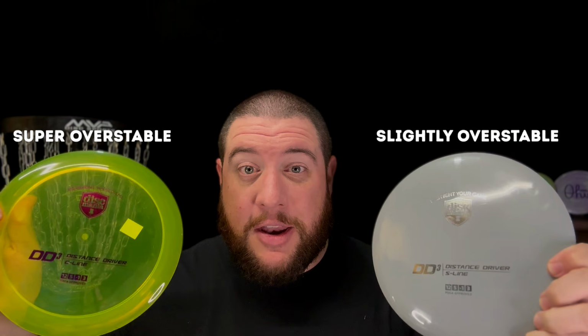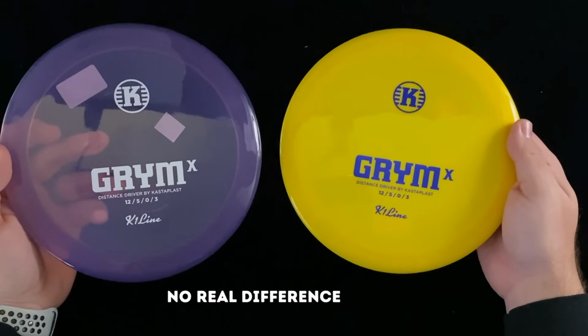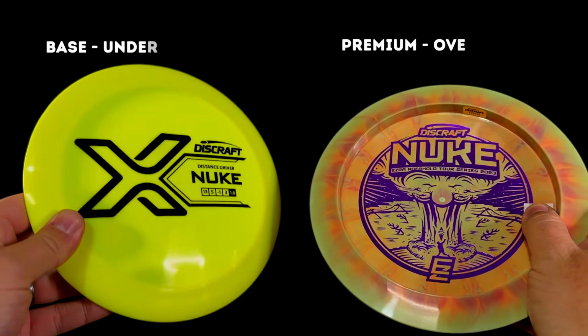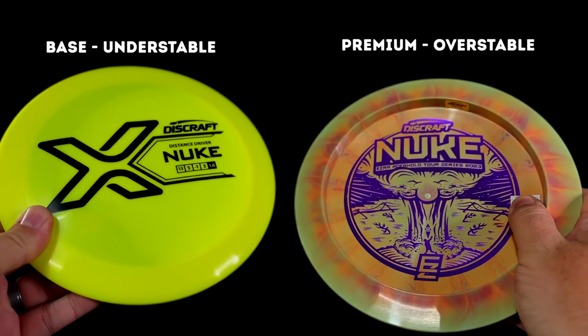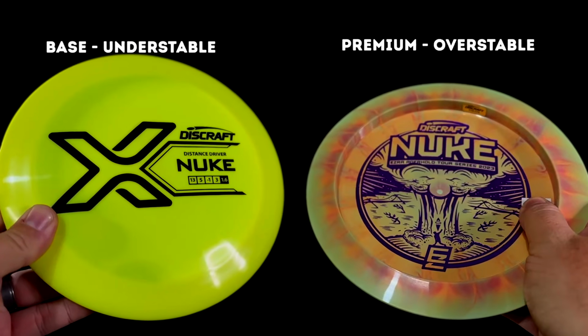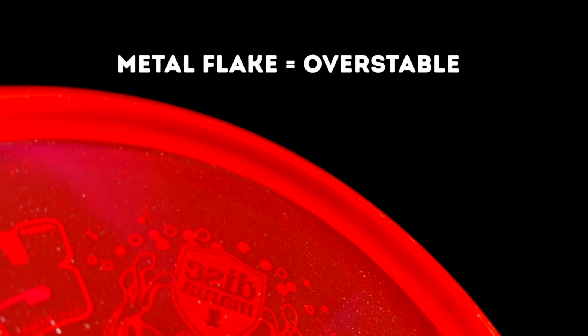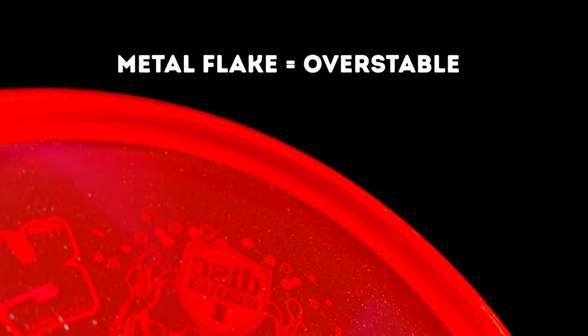There's something else that has a big impact on how a disc flies, and that is the plastic. For some manufacturers, translucent plastic is more overstable, while for others, there may be no discernible difference between translucent and opaque. Many players would agree that base plastic is more understable than premium plastic, and many would also agree that any disc with metal flakes in it is likely to be more overstable. However, there are always exceptions to these rules.